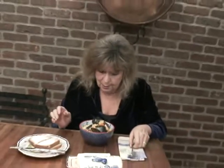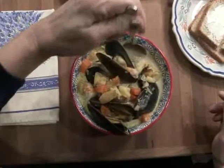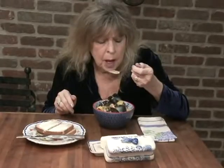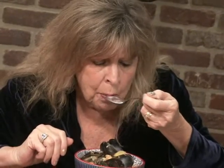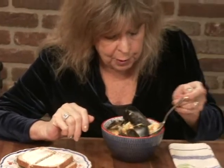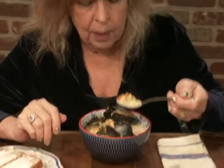Okay, now here we go. Look at this. It's just like a piece of art to me. Let me get some of this stuff right there. Look at that beautiful mussel in there and that cream sauce. Oh, there's a piece of shrimp with potato. This is so addicting, I'm telling you. This is the way to make this.